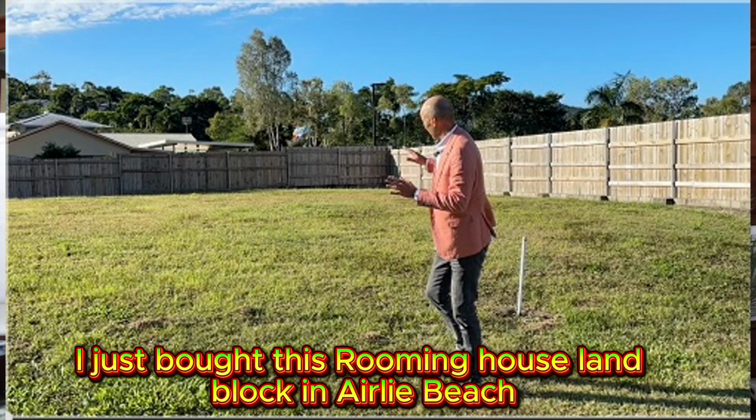I'm investing in one myself, right? I've just purchased land to build one in Early Beach. If you want to build one here, again, fantastic place to retire in or get great income from them. So let me know and I'll give you the information you need.